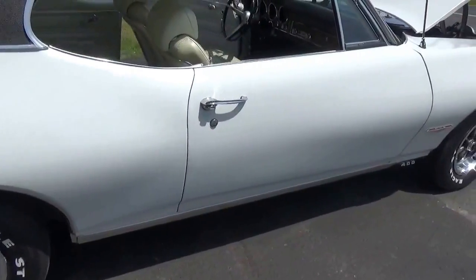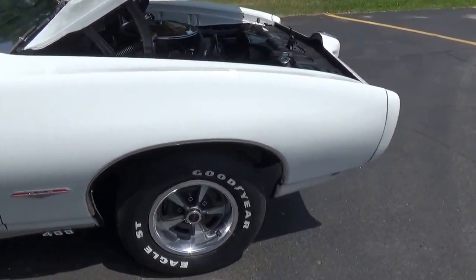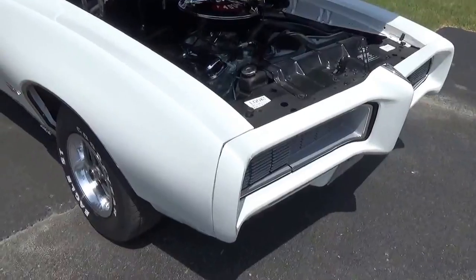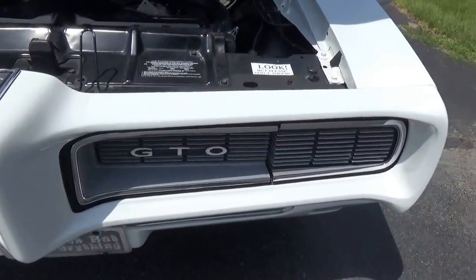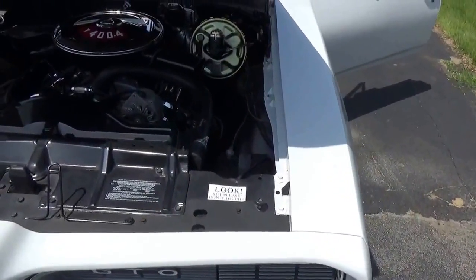Super nice car. Endura bumper. No cracks or anything in the bumper. Got your hideaway headlights.